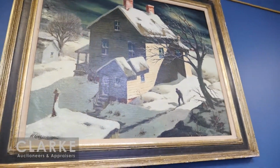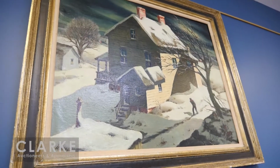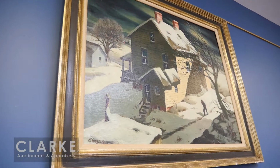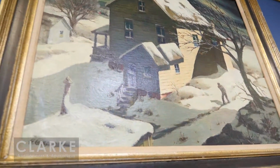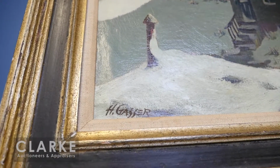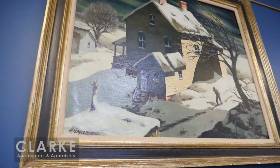This is by Henry Gasser. This is one of 2 Gassers in the sale, an oil on canvas laid on a board, signed down in the lower left corner. And we believe this is actually a New England scene. He was known to have painted a lot of New England winter scenes, some of them among his best paintings.